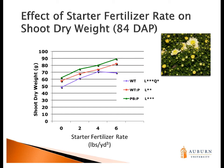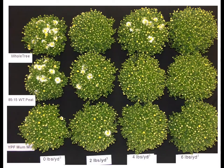So the total accumulated biomass of that plant after 84 days of production. And we did see smaller plants with both our alternative substrates, both the 100% whole tree and the 85-15 whole tree peat. However, if you look at the picture here, and I think you see what you saw in the graph, the plants are slightly smaller, but all the plants at the end of the study were marketable.